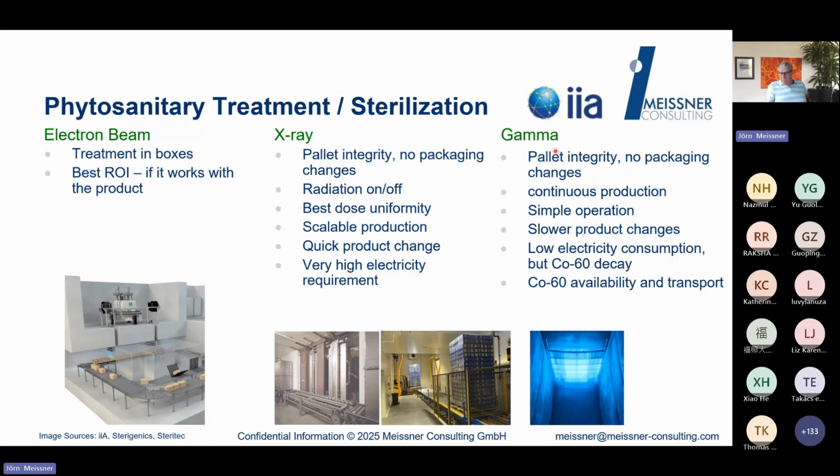So in gamma, I'm just mentioning this for completeness. Yes, you do have the same thing. You can have gamma irradiators with pallet integrity where you don't have any packaging changes. However, you have to have continuous production because if you don't produce 24/7, your cobalt will decay anyway. So your operation cost is really based on cobalt decay mainly. It is a very simple operation. You just need to load it and wait.